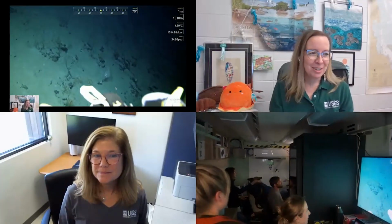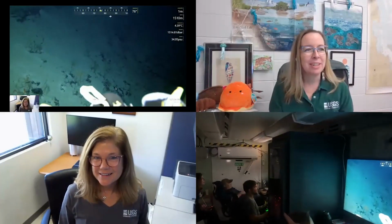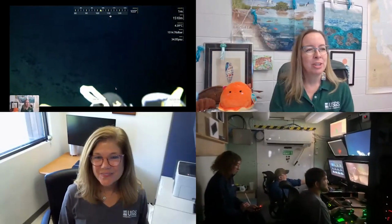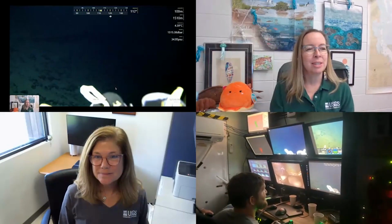But what I really want to show also is the inside view of the ROV van. It looks like we're getting a glimpse of the ROV operators there from Oceaneering, and then our science staff as well. And they're leading the dive currently. And you can see they're looking at a bunch of video screens.